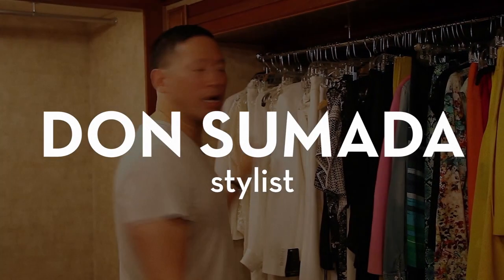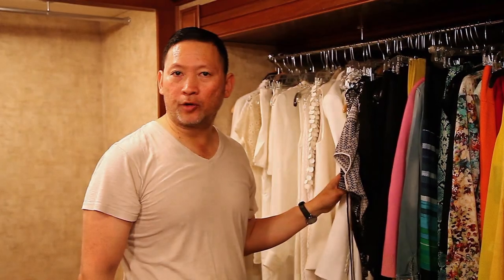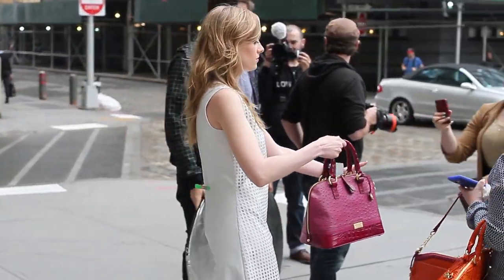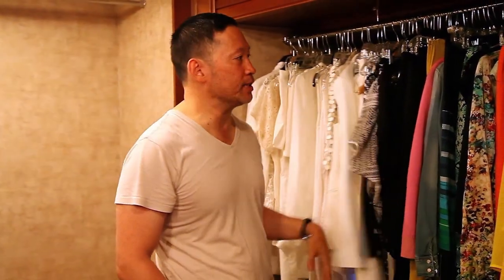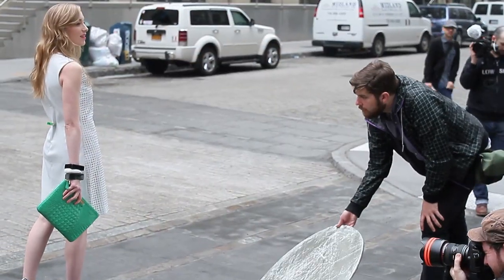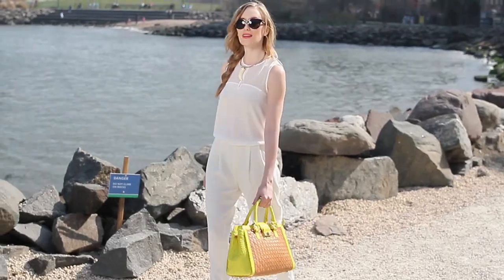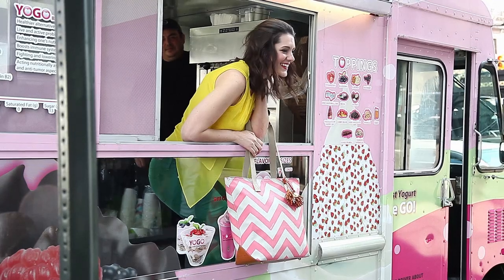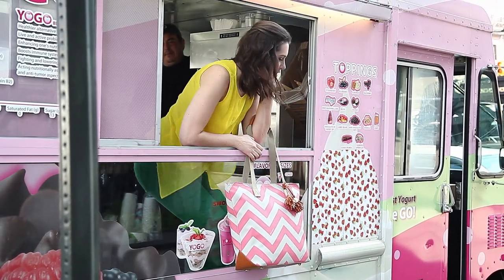I think what I wanted to do was create a neutral palette so we could showcase the bags really well. So I got a lot of white and a lot of black, because black and white is such a strong message for spring and summer. I got a lot of brights because there are some bright neon contrasting tones in the bags, so I thought that could be great.